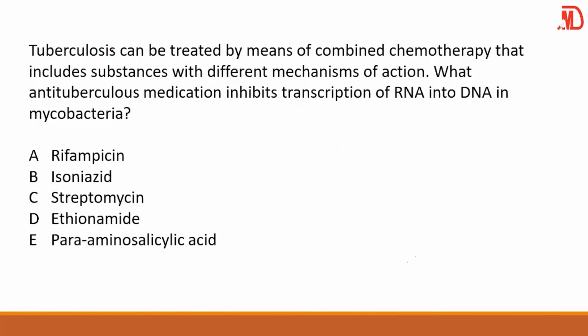Okay. Look, tuberculosis is treated by means of combined chemotherapy that includes substances with different mechanisms. The question is, what anti-tuberculous medication inhibits transcription of DNA into RNA? All of these are used for treatment of tuberculosis, but which one of them has the function of inhibiting transcription? Your answer is rifampicin.